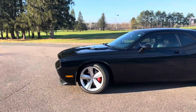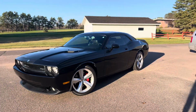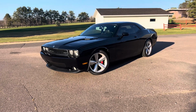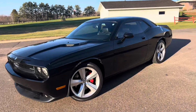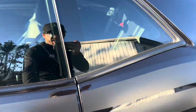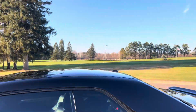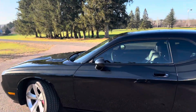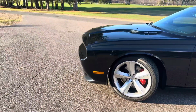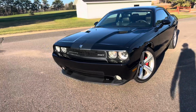So today we're doing a short season ending review of my beautiful 2009 Dodge Challenger with a Tremec 60/60 6-speed manual transmission. And we're gonna take it out for a drive here, probably the last drive of the year, as it is November 7th today and the temps are getting pretty cold. And I just want to give you my thoughts after a season of usage with the vehicle.